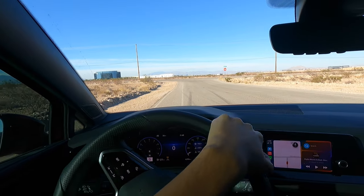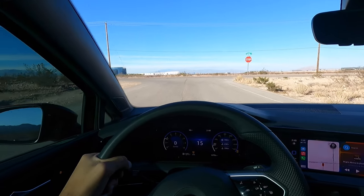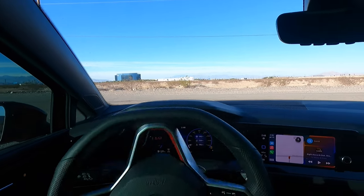Guys, let's go ahead and drive around normally so you guys can hear kind of what the interior sounds like when you're just driving normal. Hopefully let the car cool down a little bit. So right now we're in normal mode and I'm just going to be quiet and let you guys hear the exhaust.